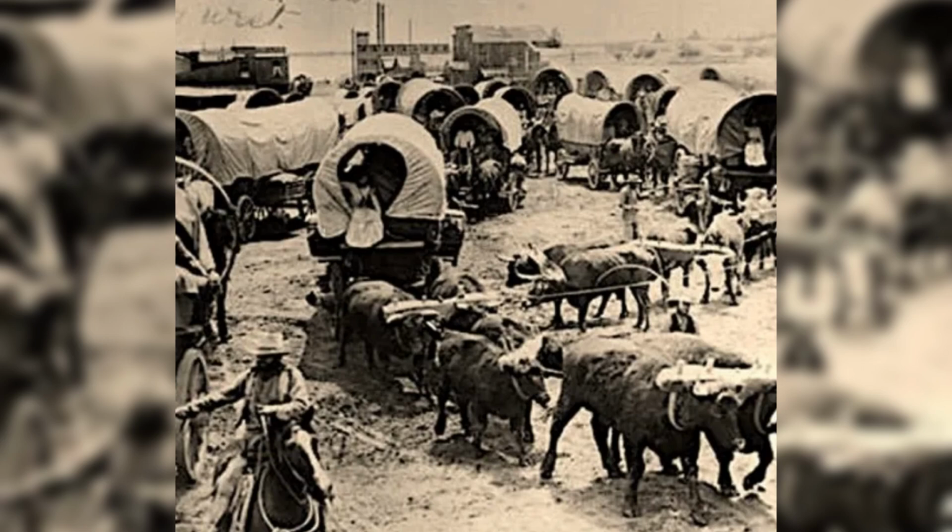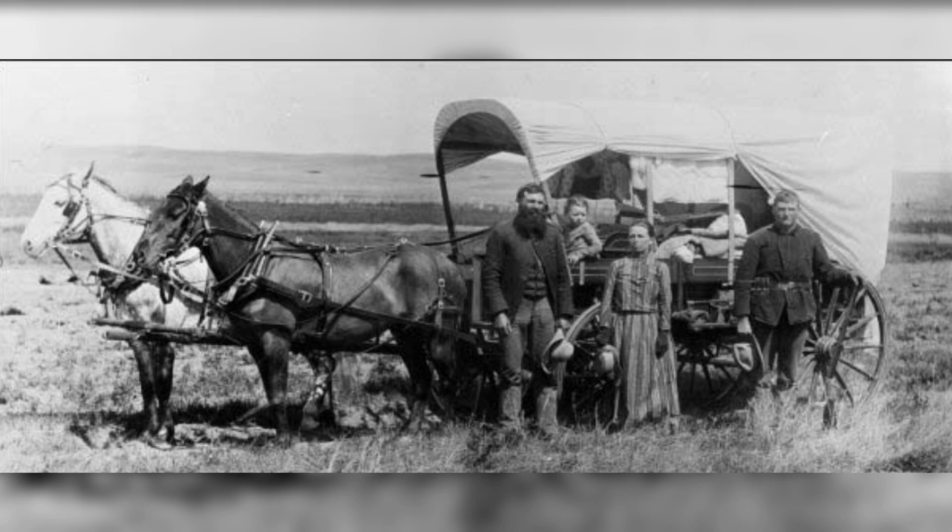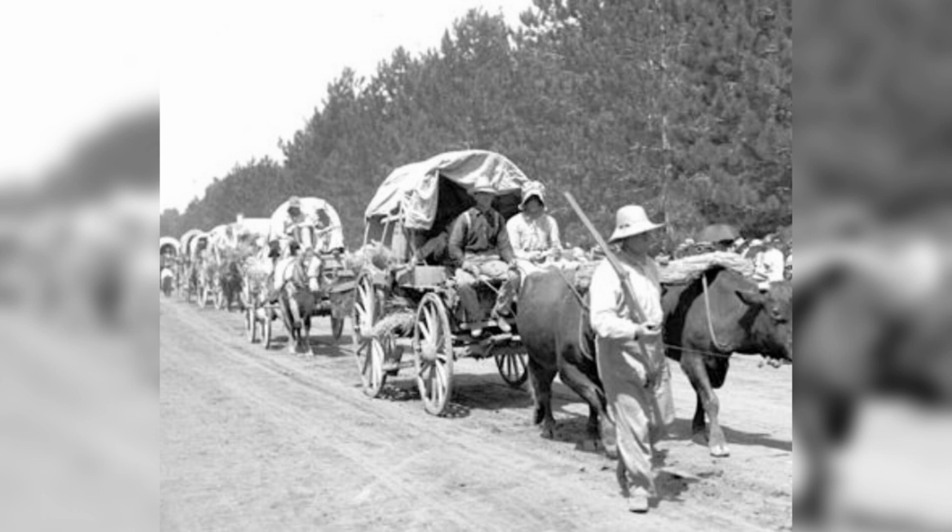Childbirth in a cramped wagon was particularly dangerous. With no trained midwife available in most traveling parties, complications could become life-threatening. The mother might remain on the wagon floor for days, recovering as the caravan continued to roll. Neighbors would assist, but everyone was exhausted.